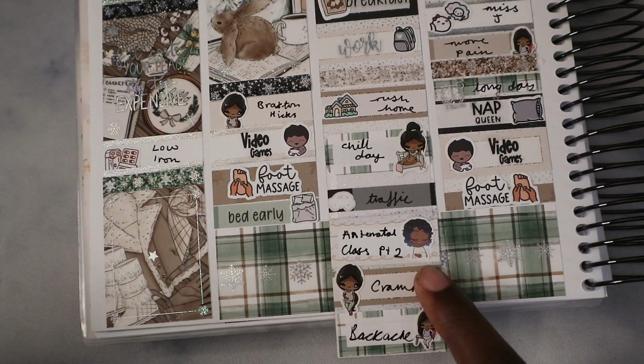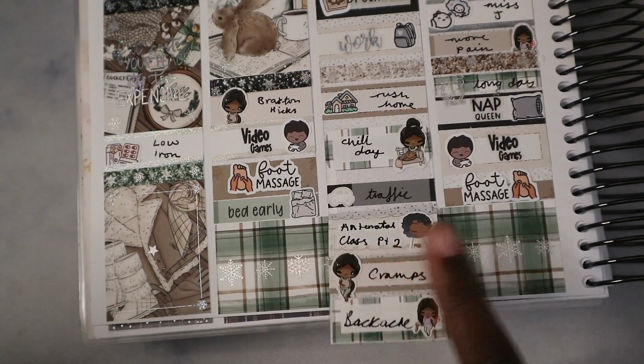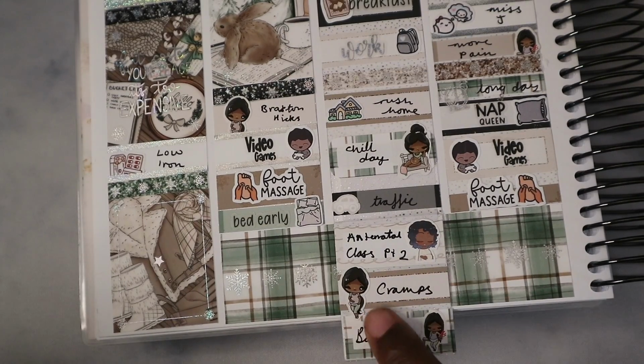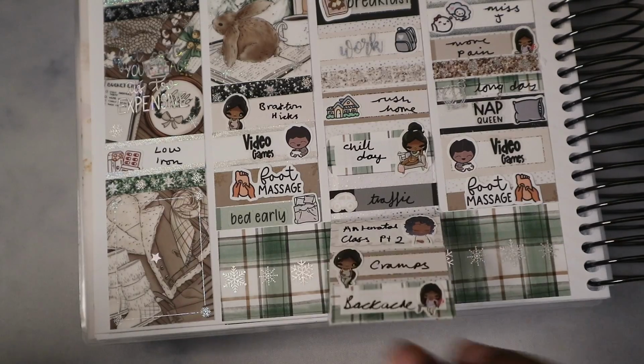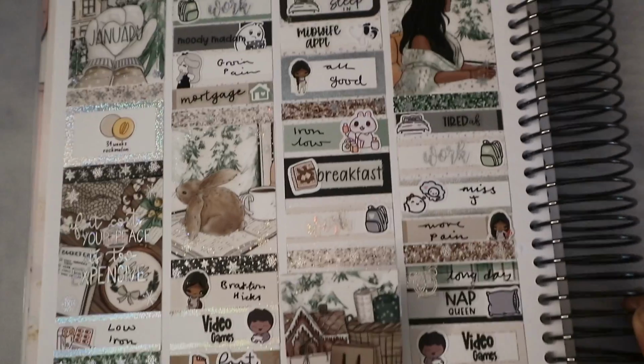I used this girl from the Pink Diamond Planner Code to note that I had an antenatal class, the second part of it. Don't mind my handwriting. I used another Joy of Planning Girl to note having cramps, and then another one to note having a backache. All linked to the Braxton Hicks I had been experiencing.